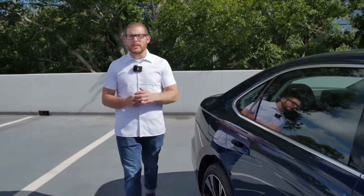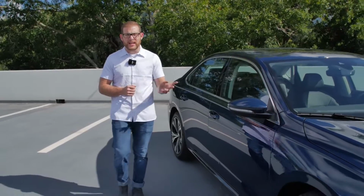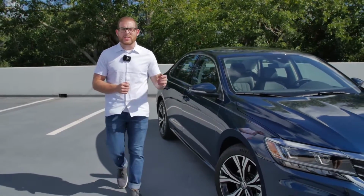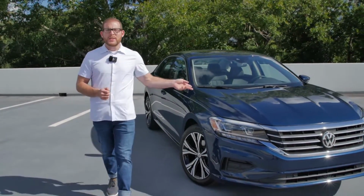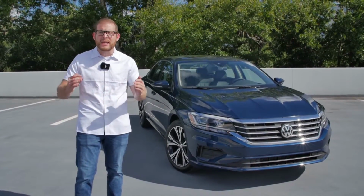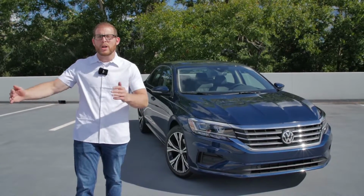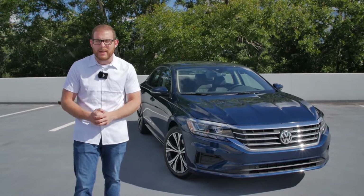So that was the 2020 Volkswagen Passat. Now, Volkswagen definitely has pricing on its side for this guy over here. It starts at about $23,000. This one is the SEL model, so that's gonna be about $31,000, making this a pretty affordable option in the midsize space. You can get ones that are much more expensive than that from competitors.